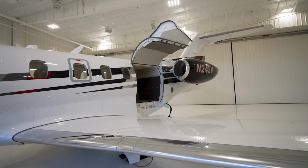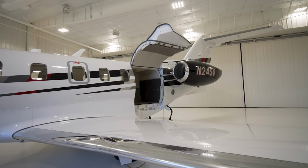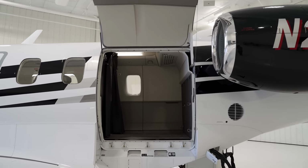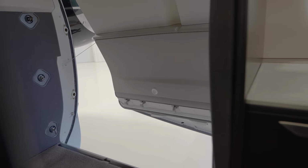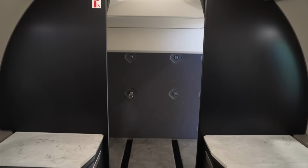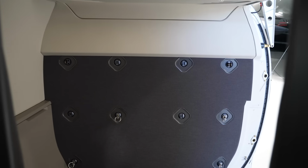Exactly. But another thing that makes it unique is the massive cargo door in the back. It's built to be able to load and haul everything from bikes to motorcycles to patients on stretchers and more. And since the cargo area is part of the pressurized cabin, you can still access everything in there mid-flight.